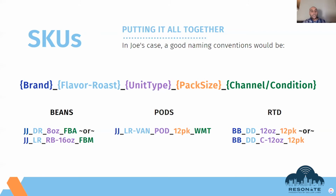Then we can see the 8 ounce. And if you're a little bit more advanced, roasted beans / 16 ounce. And then it's an FBA SKU, it's an FBM SKU. So you know exactly what they are. On the pods, same thing. We just added pod to it because there's a unit type that's a little different. And in the ready to drink stuff, we have the ounce size and then C-12 ounce versus 12 ounce.